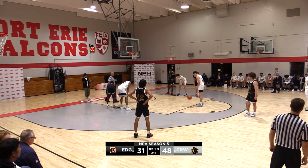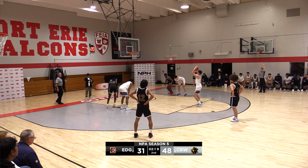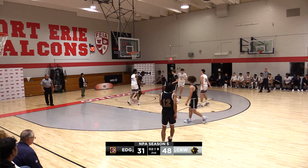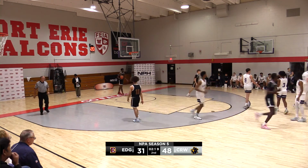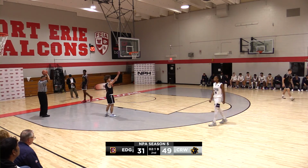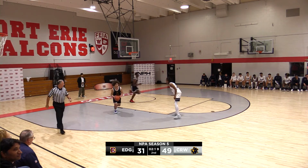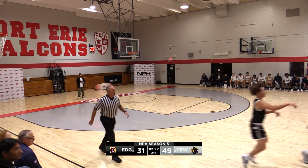Pretty balanced scoring for Royal Crown, getting contributions across the board. And they've been using a lot of their bench as well. Something we didn't see as much of yesterday. Yeah. Their lead's up at 18 now.